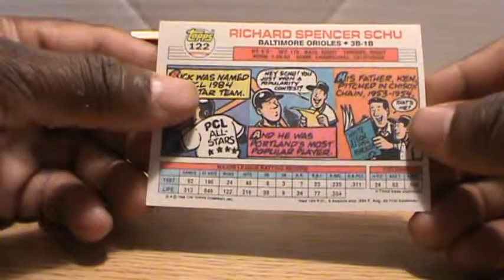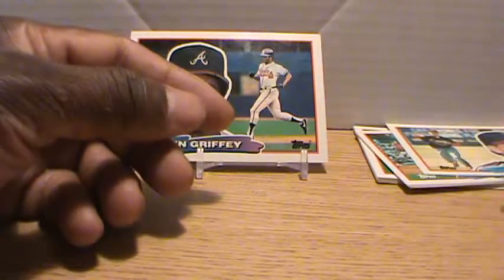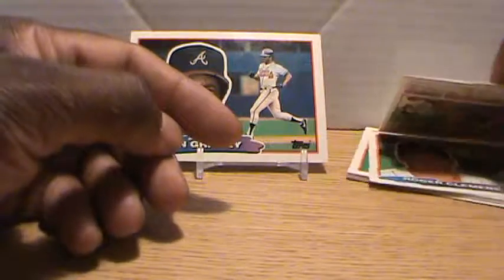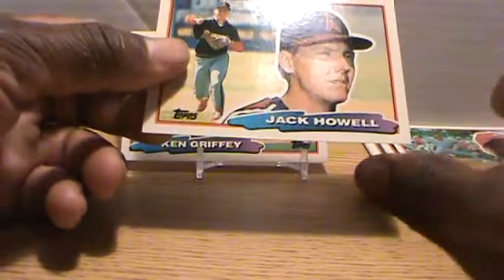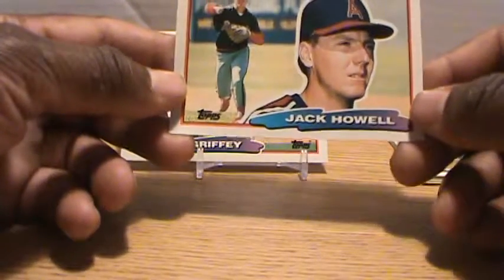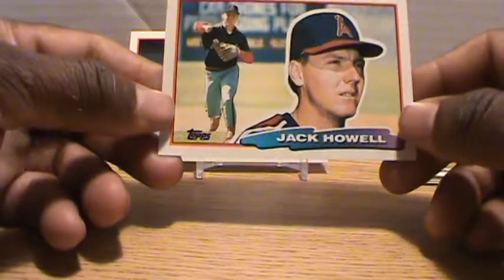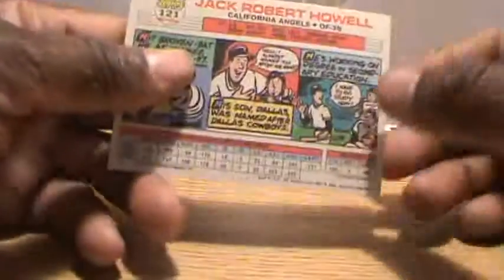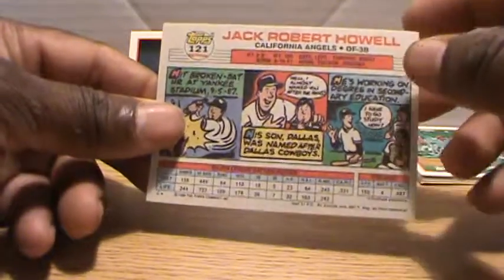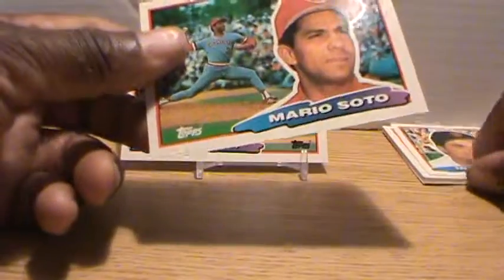Baltimore Orioles, 122. The reason why I'm not doing all the stats is because I got some other stuff to do. Once I get done with this here, because I do the stats, I will be doing this for an hour or more. Jack Howell, and I got some stuff I got to take care of. Jack Howell, 121, California Angels. Just showcasing the product.